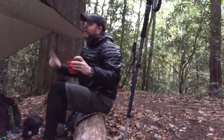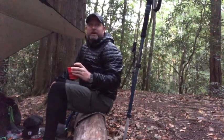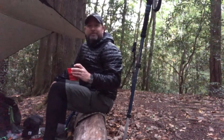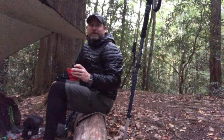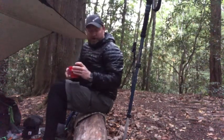Got the coffee going. I left my tarp up just because it was kind of spitting a little bit. It wasn't supposed to rain at all, but I'm glad I put it up because there's definitely a little bit of drizzle in the air.